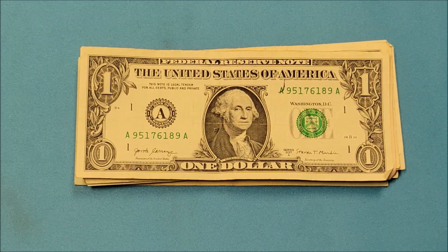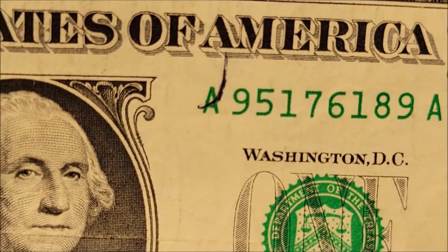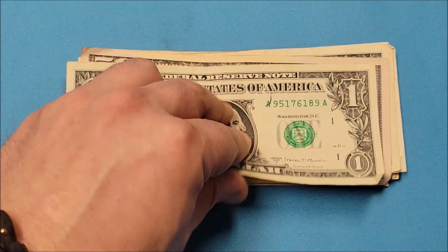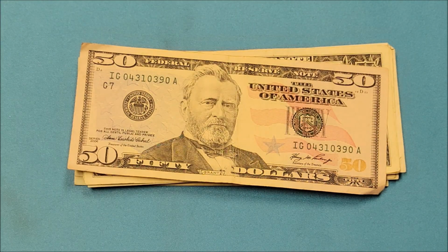They're kind of neat. This one looks like just some ballpoint pen. You can tell from the shininess of it. Nothing in the serial number there. Printed pretty straight. No shifts in the seals or anything like that. Back of the note. Nothing nuts.